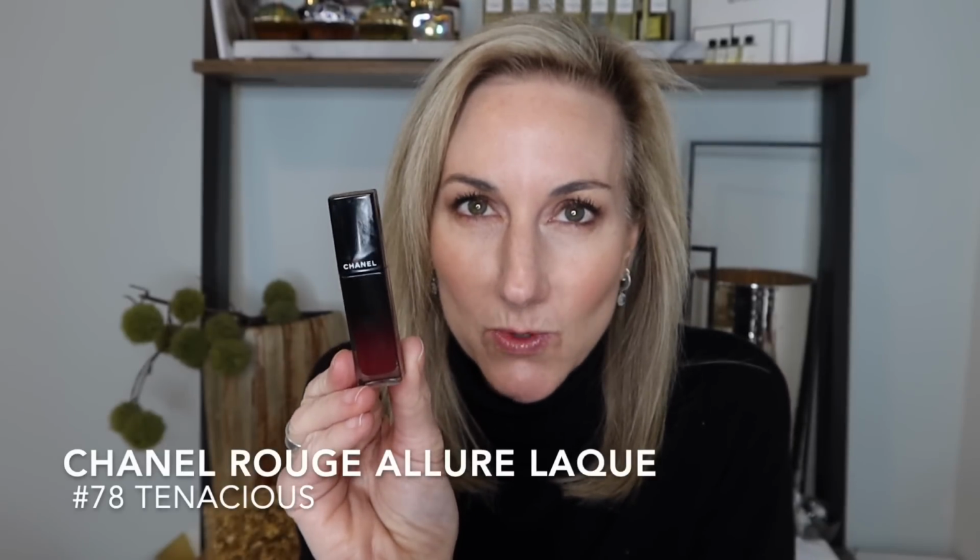Okay, now we're going to end with a little bit more of a bold lip today. I'm sorry you guys, I'm in love with these, this is the new Chanel. This is the Rouge Allure LAQUE. This is in Tenacious, that's 78. I better double check the number because I can't read that, but I know it's Tenacious. I'm in love with this color. So this one is this beautiful raspberry tone, a deeper lip. And I'm just going to take a little bit of this.